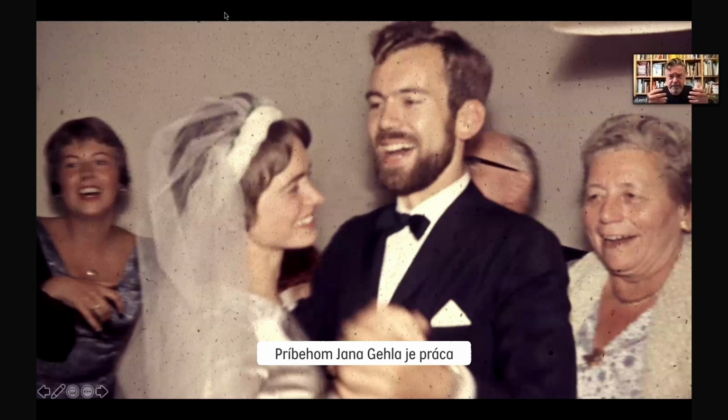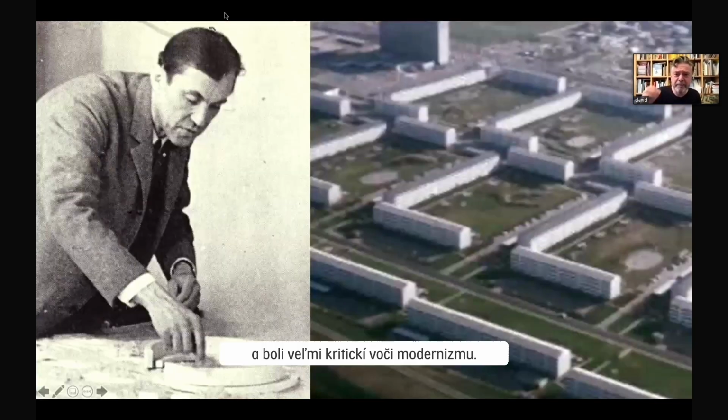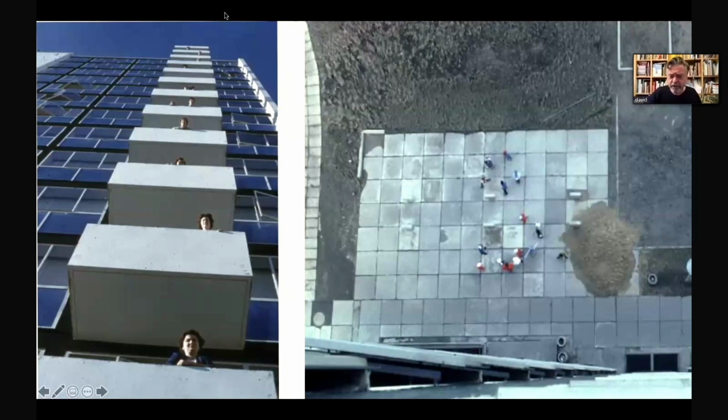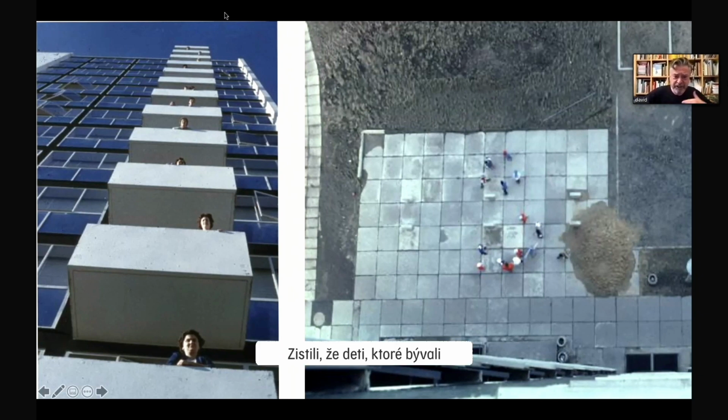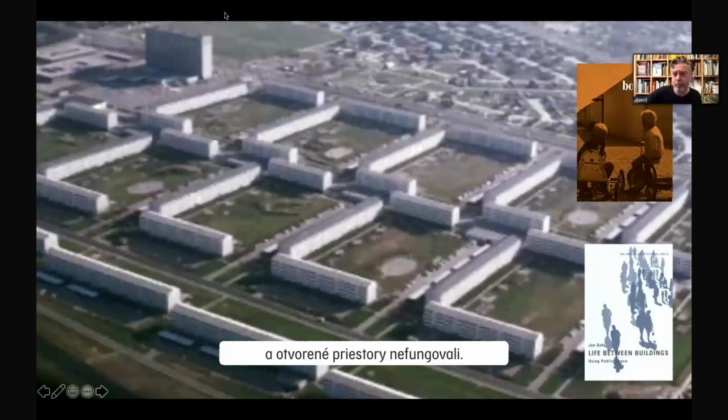Jan Gehl's story is about working in an interdisciplinary way. He married an environmental psychologist, and they were very critical of modernism: the scale of buildings, the open spaces, the height of buildings. They found out that children couldn't find their way home from school because everything looked the same. They found that the children who lived above the 4th story didn't go out to play and had less friends. So they recognized there were many failings in the modern architecture. The bright light buildings, the tall buildings, the open spaces didn't work.